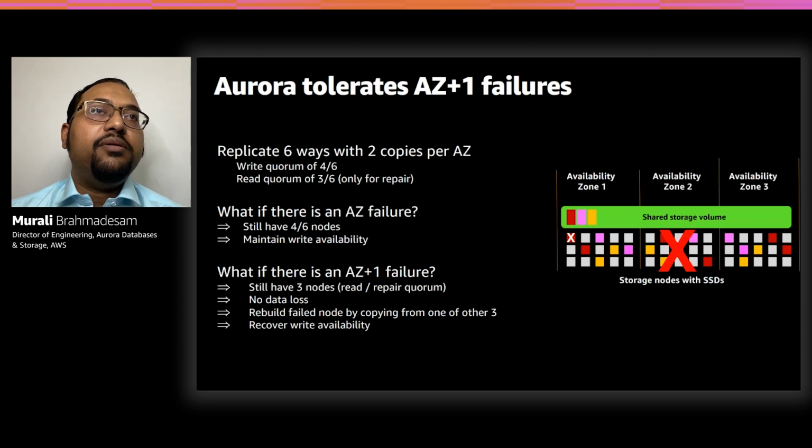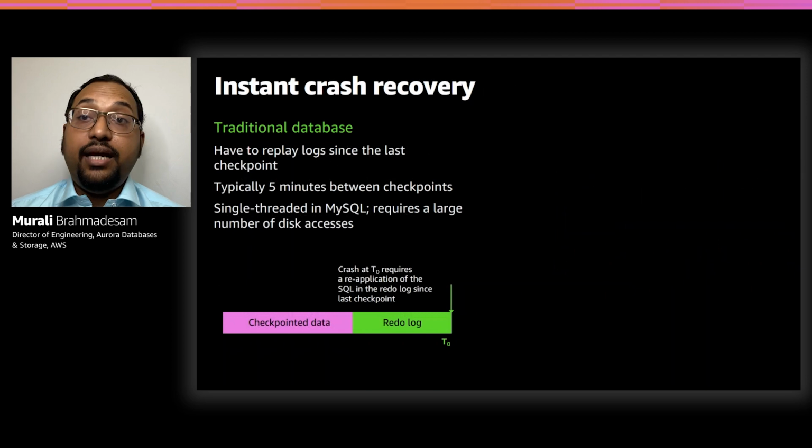You might wonder, what happens if the database crashes? How long does it take for it to recover? In case of a traditional database, as we saw, the traditional database periodically checkpoints, and on the recovery, it has to reapply all the redo logs. And depending on the configuration, it might be unbounded. A typical configuration is 5 minutes per checkpoint, in which case 5 minutes worth of redo logs need to be applied. And in case of MySQL, this is a single-threaded application that is applying all these logs.